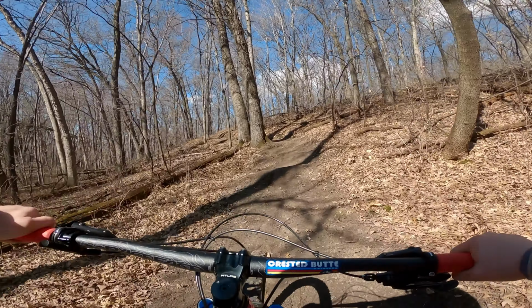And back into the climb. Another little ravine. And more climbing. Keep the speed up.